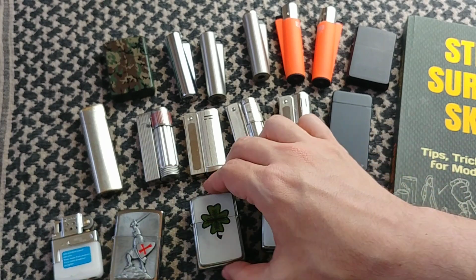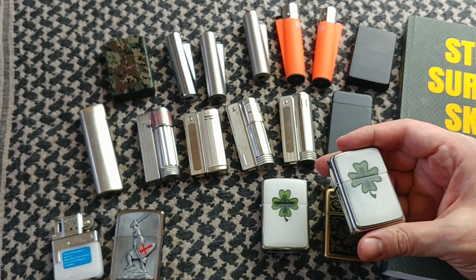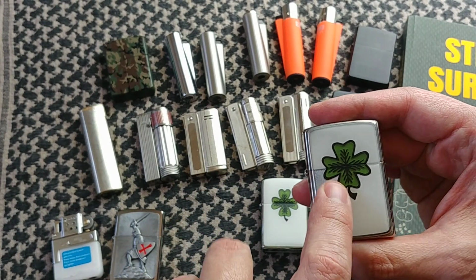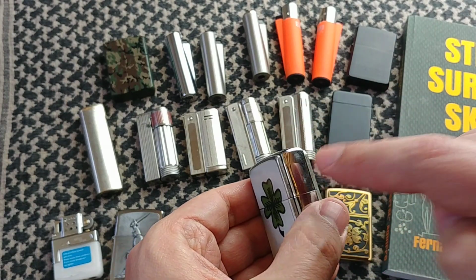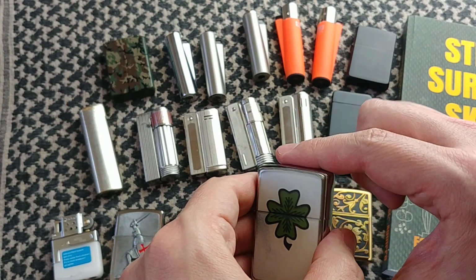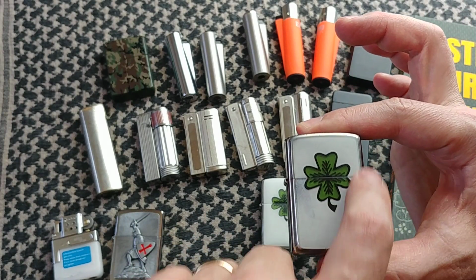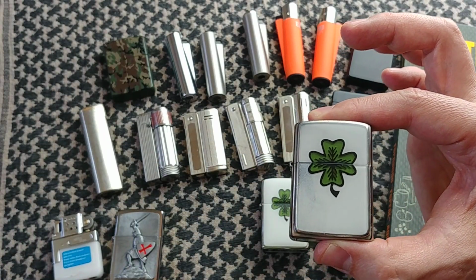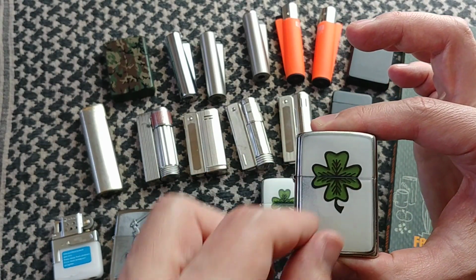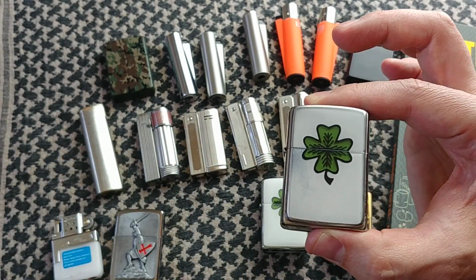So Zippo eventually came out with a version of the Elsa's Lucky Charm original by Zippo. I bought that one, and that is this lighter. The thing is, that Indiana Jones lighter had this design painted on top, and it really quickly started peeling off. A couple of months later, I had nothing left. It was just peeling off like a flimsy thing. Very depressing.